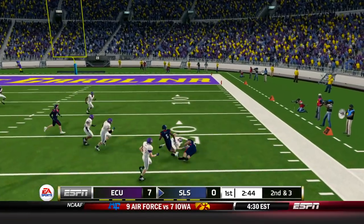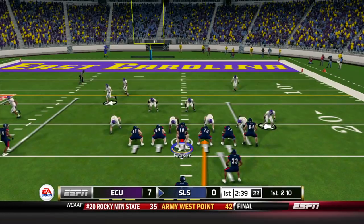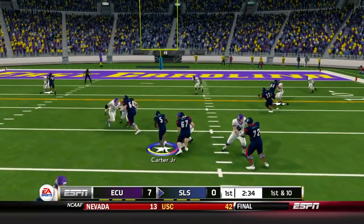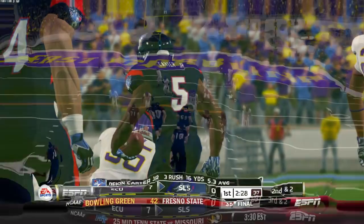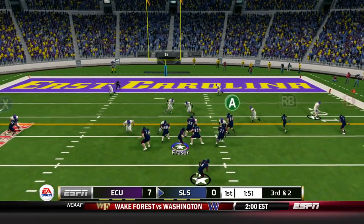Throw to the right side. It's caught by Xavier Gonzalvo, the sophomore tight end. Gain of 10 yards for him. So now we're in field goal range. Another delayed handoff, and Carter weaves his way up the field. Gain of 8. As you can see, we are just attacking them with a balanced attack. That is the game plan going into this one.